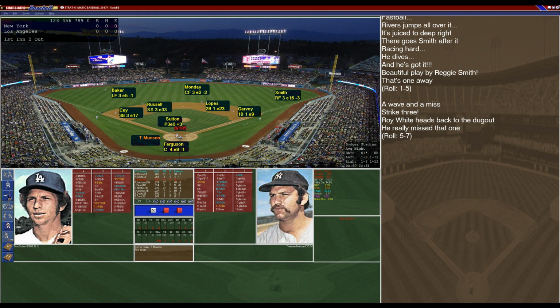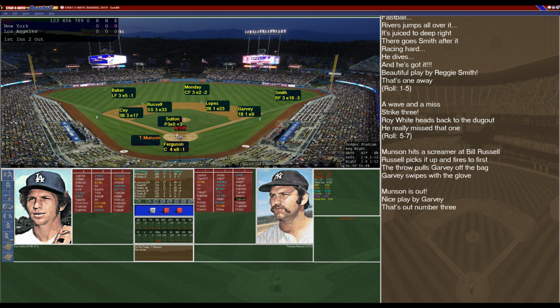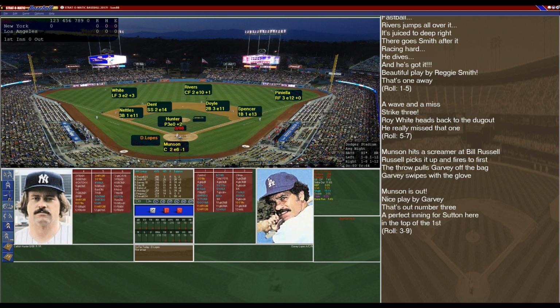So Munson up to the plate now. Munson, .297 with 6 homers, 71 runs batted in. Sutton looks in for the sign, kicks and delivers, and that's going to be a ground ball to short. Russell up with it, over to first in plenty of time. Ooh, actually the throw did pull Garvey off the bag, but he's able to swipe Munson with the tag to end the inning. So that is it in the top of the first.